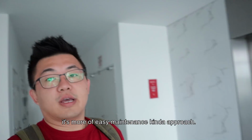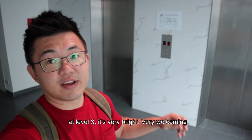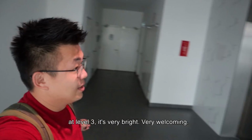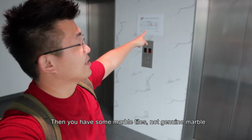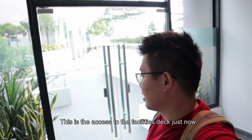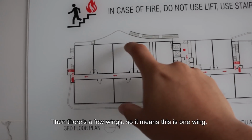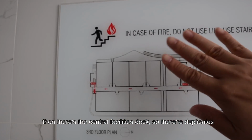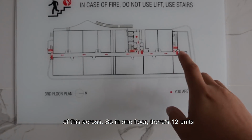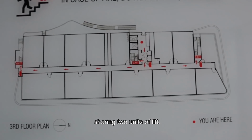Okay, so this is the lift lobby of the facility deck level, which is level 3. So it's very bright, very welcoming. Then there's some, I think it's just a marble tile, it's not real marble. Just the access to the facility deck just now. Then there's a few wings, so this is one wing. Then there's the central facility deck, so there's a duplicate of this across. In one wing there's 12 units sharing 2 lifts.